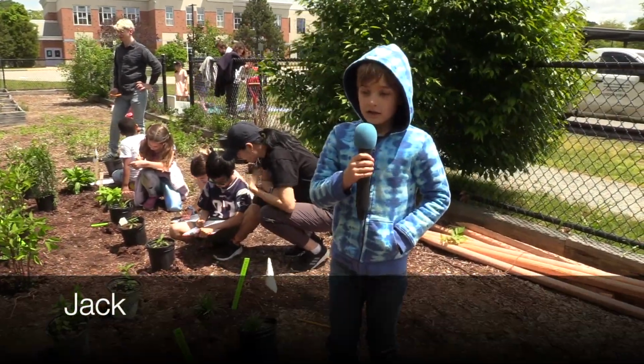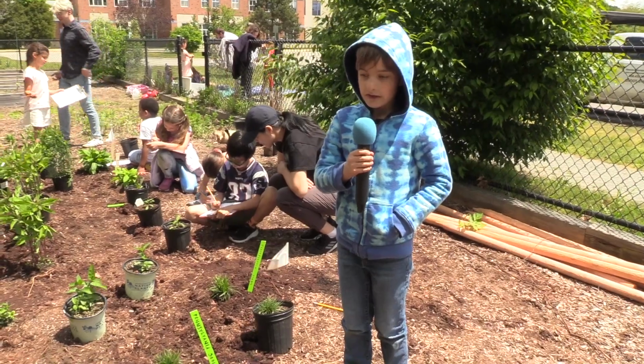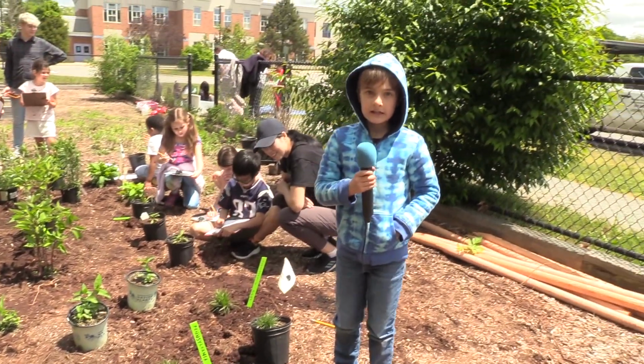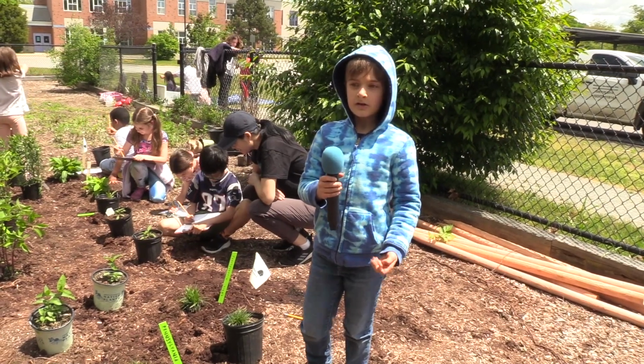Hello, my name is Jack, and I am at Harrington Elementary School in Lexington. I planted the Pennsylvania sedge in the pollinator garden. It goes 6 to 12 inches tall. It needs shade and not a lot of water.